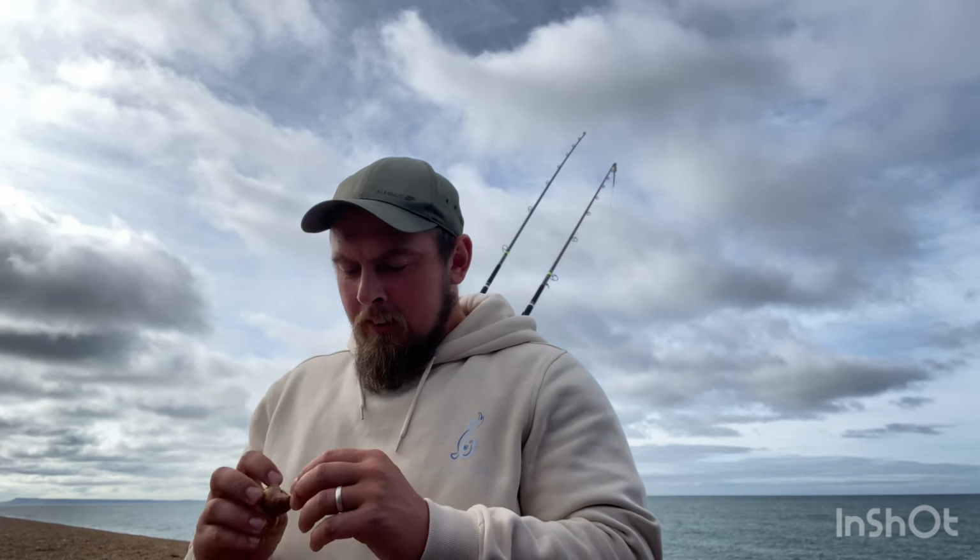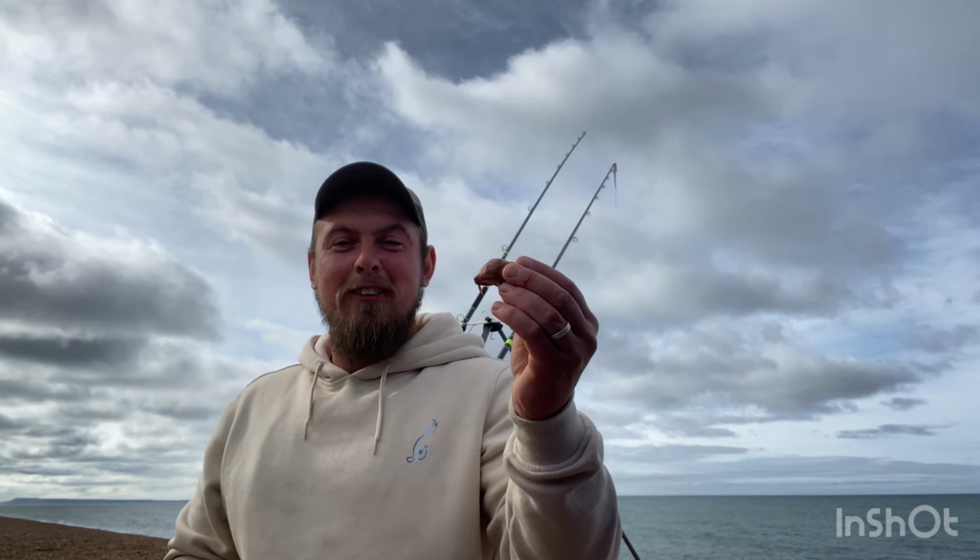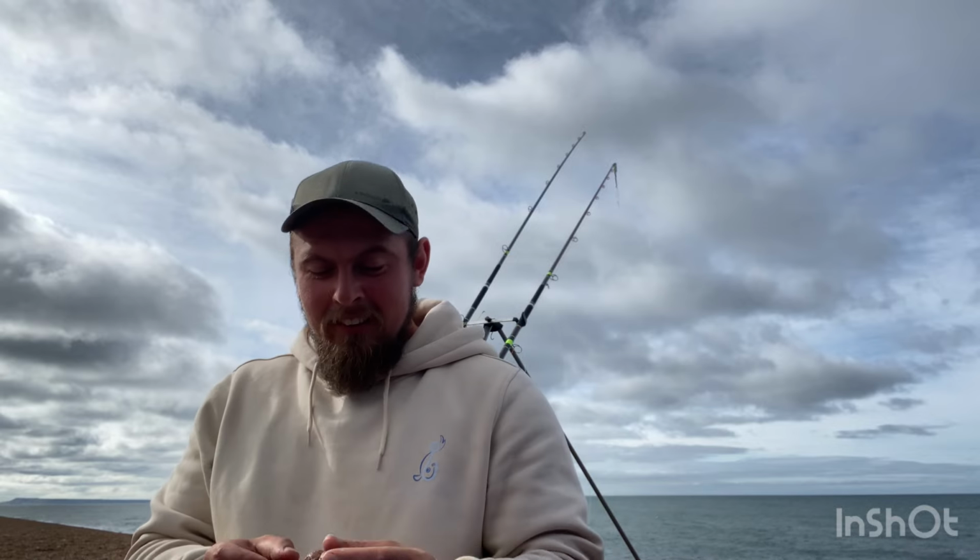Right, people. As I just said, I've caught a lot of crabs. Spider crabs, the common crab we get here, soft velvet crabs, edible spiders. But there's the first ever hermit crab. You just seen him come out. I'm going to pop him back now. I've never caught one of those. So there you go, Chesil Beach catching hermit crabs.